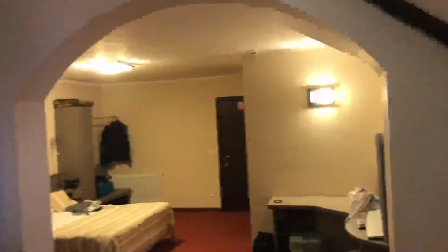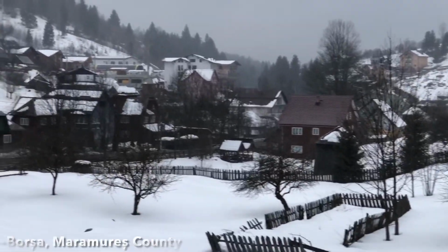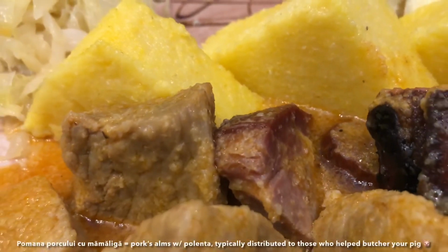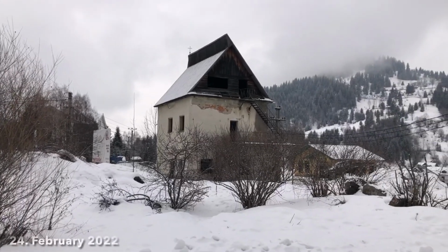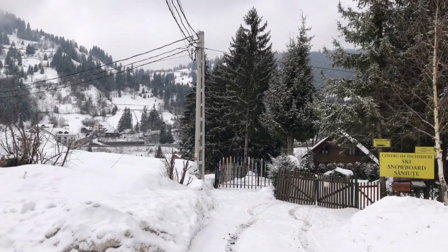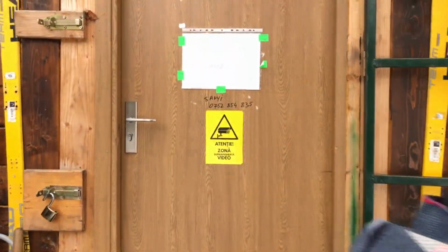This is what $25 gets you in Borșa. What is this? Pomana porcului. Say it again. Pomana porcului. One more time. Calling so we can rent some skis.